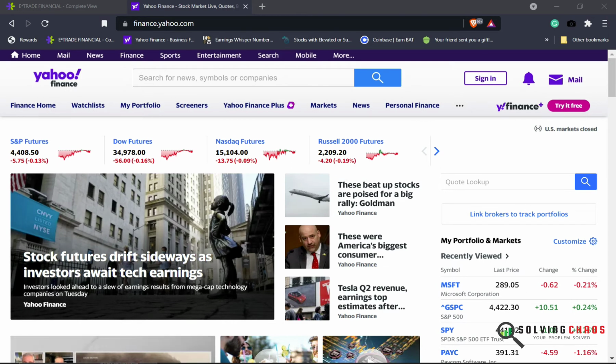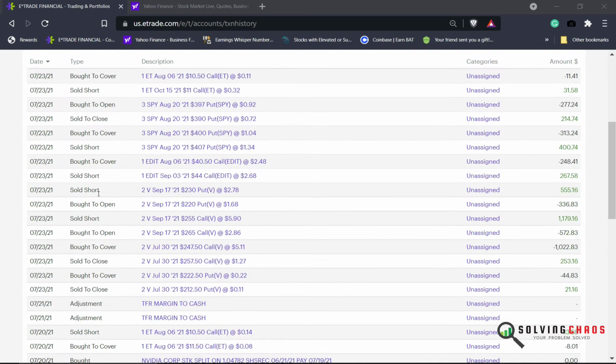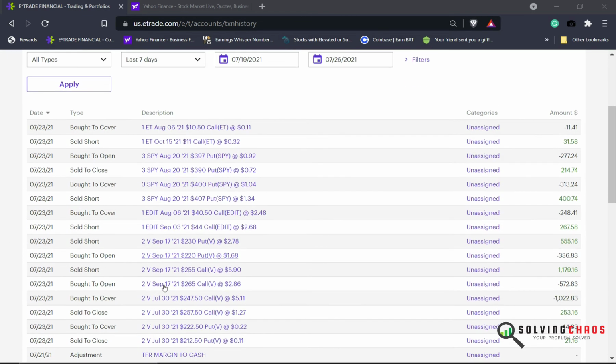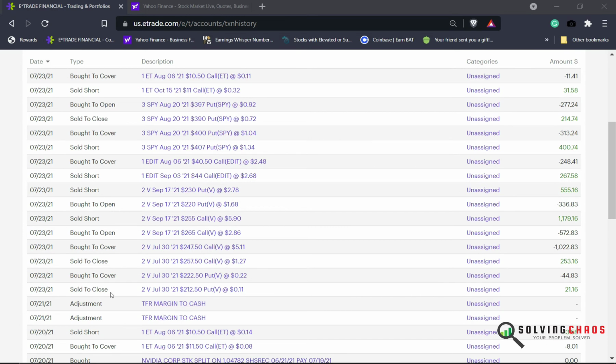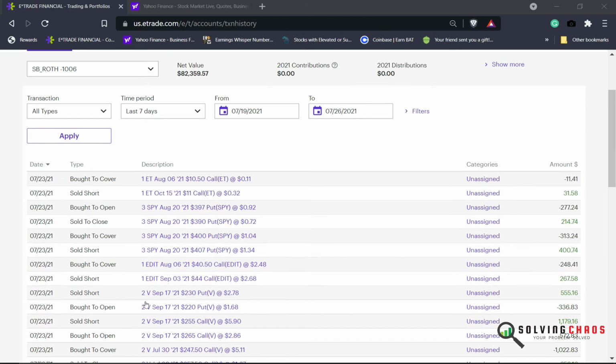So let's go straight to ETrade. Okay, I'm in ETrade, and this is what I normally do. I go into my transactions, sort it out by date, copy the last 7 days. I copy all my transactions, and I delete anything that are like adjustments or things that are not really things that I track. But I do track dividends and options trading only, and this is how I do it. And then I'm going to show you what happened.